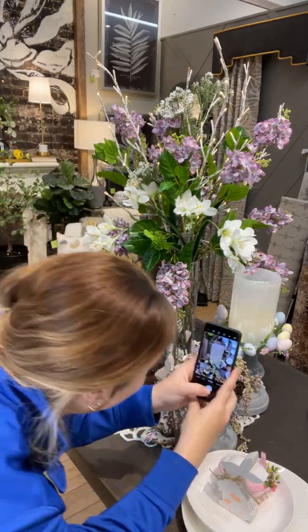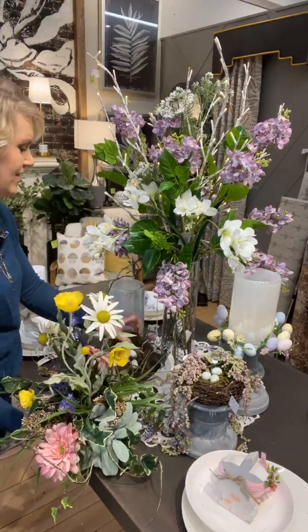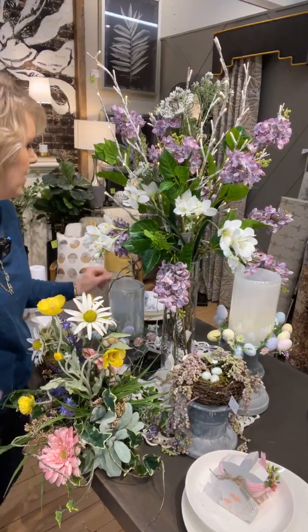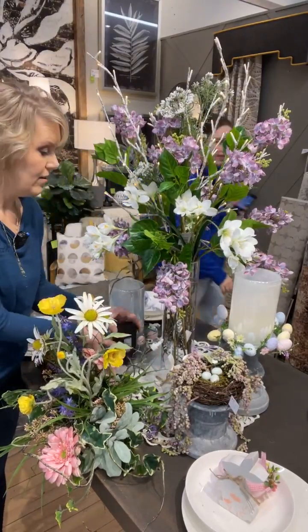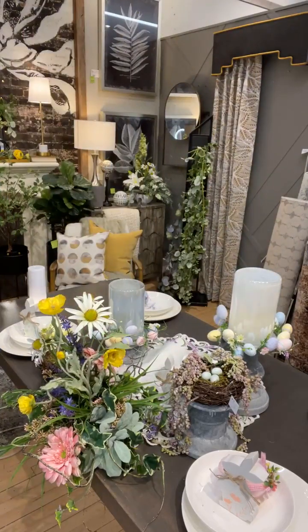You guys, this is so cute. Snapping away. So she's grabbing some quick photos so that you can find these items online in a photo grouping. I hope you just create a whole album, Kate. That sounds like a lot of fun.